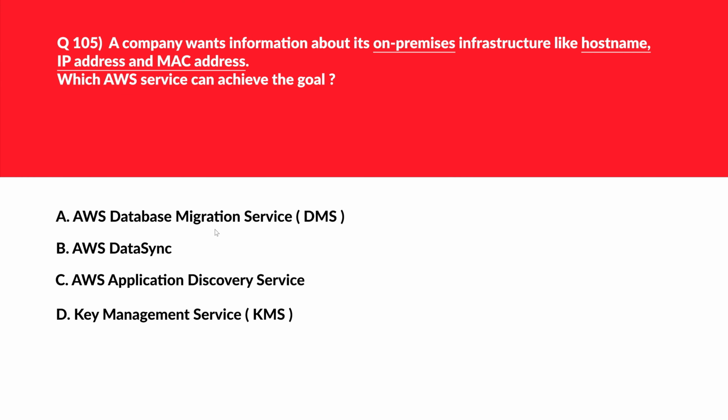Alrighty, this is a kind of networking related question because we have host name, IP address, and MAC address. Option A says AWS Database Migration Service, also known as DMS. As the name suggests, database migration. Just focus on these two words, database migration, right? So this means we need to migrate a database.